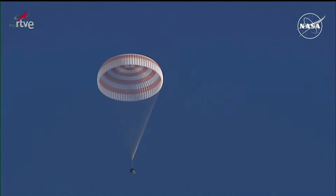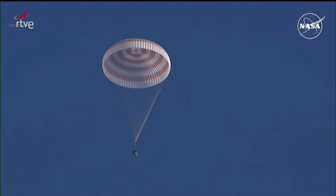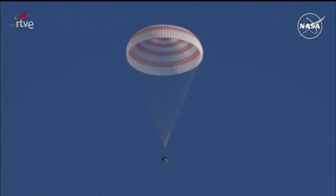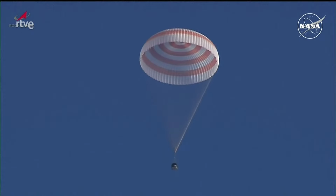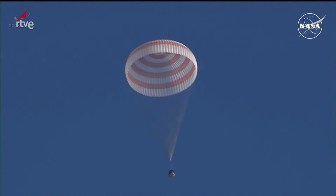Now 5 minutes until touchdown. All of the events to this point have been conducted in flawless fashion. The closing of the hatch, the undocking of the Soyuz from the Prichal module, and the deorbit burn a short time ago, enabling the Soyuz to re-enter the Earth's atmosphere as planned, heading for its landing site on the south-central steppe of Kazakhstan.